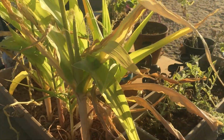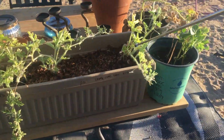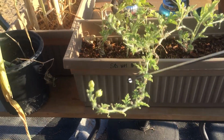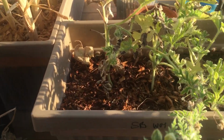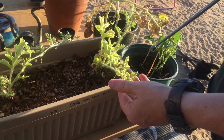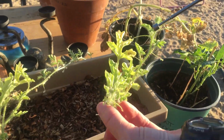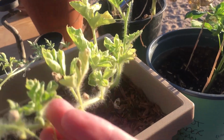Okay, what's next? These are watermelons. We have an Ultra Cool and we have Sugar Baby. Now look, you can see here, we had one of the Ultra Cools growing, but a rat ate it. Something keeps eating it, but it is growing. Looks really nice. They're just really small.